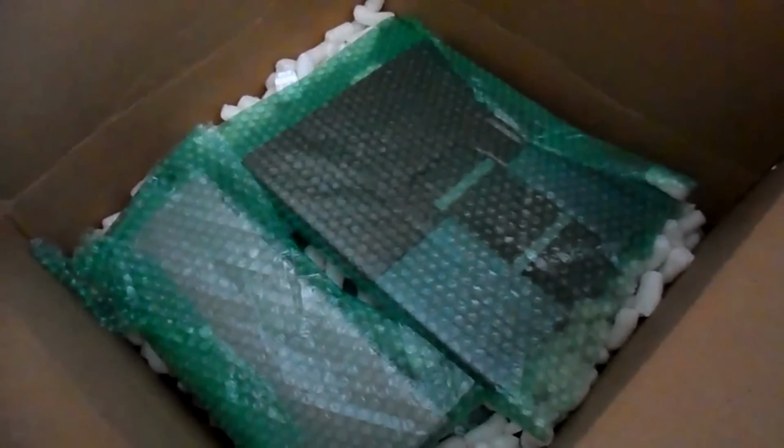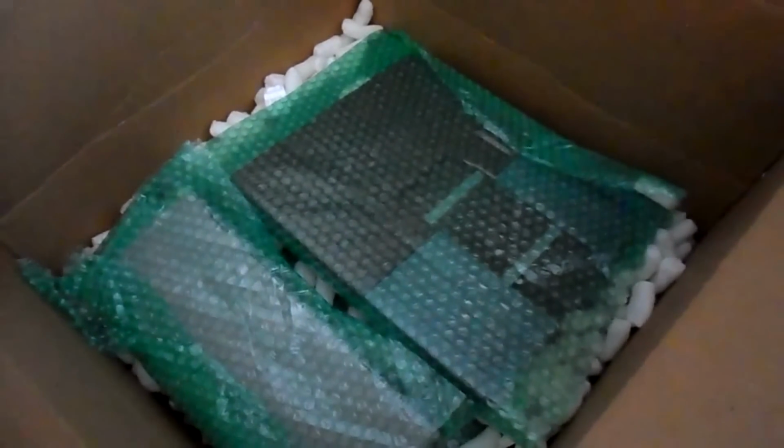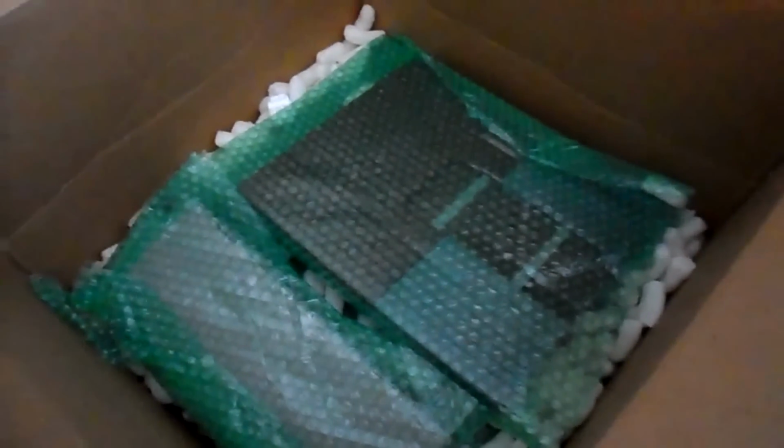But this is a dial. Obviously, I'll get it open and break it down, but not right now. I gotta go out to the post office.